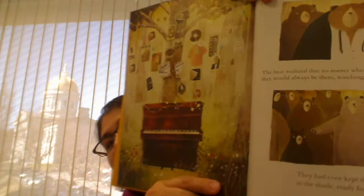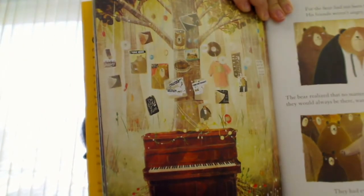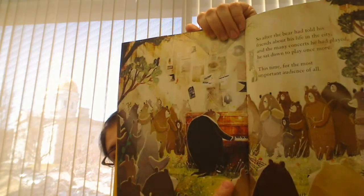But sadly, when he goes back to the forest, the piano is gone. And so he thinks his friends got mad at him, or had forgotten him. And so he gets really, really sad. And then he sees one of his bear friends, and he tries to get his attention. And then he notices that they have a little monument to him, the piano and all his clippings in the forest. And so he realized that they were proud of him, and they'd been waiting for him to come back.